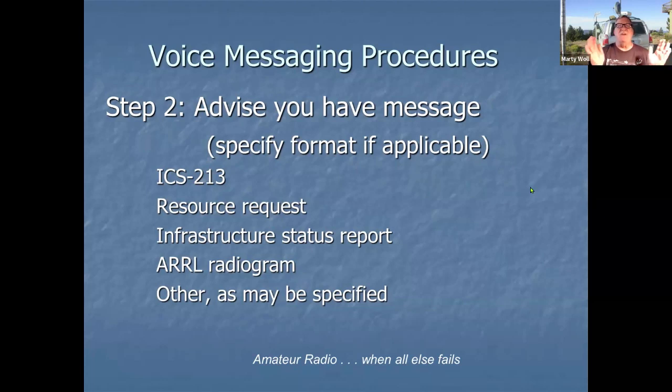When both sides of the communication know the format, it minimizes errors. It gets the receiving station ready for what's coming and roughly in what sequence it's coming. What kind of information am I expecting? Am I expecting a radiogram number, a precedence and a check and all that? Am I expecting an infrastructure, point by point report? So make sure if there's any format other than just plain text, let them know what it is. It'll make the receiving station much more ready to copy, and it'll be a lot more efficient.